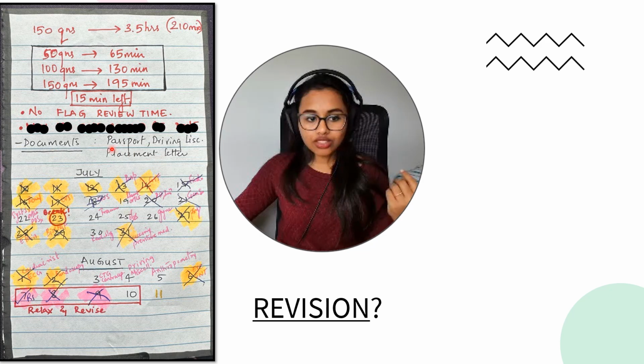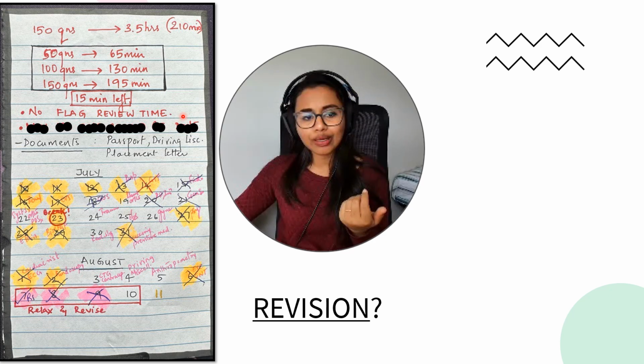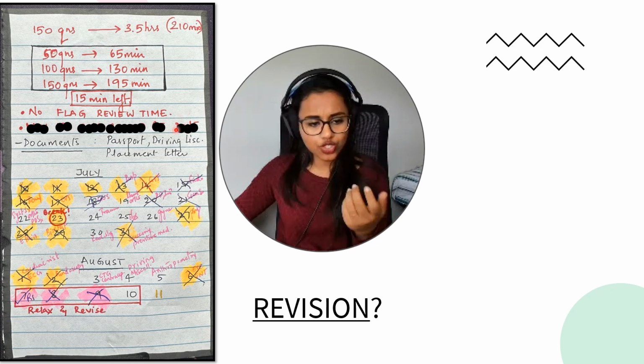Now, the documents: passport, driving license, and the placement letter should be taken for your examination. So I just stuck this onto my wall so that it sticks into my brain as well. So maybe even you guys can make something like this and stick it onto your wall.